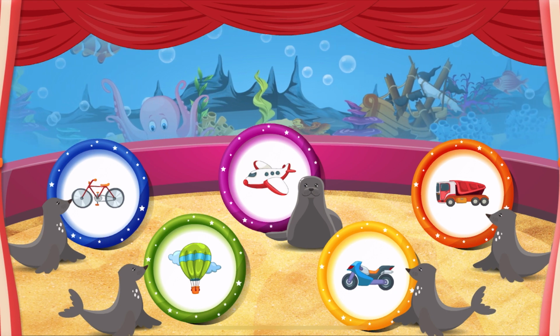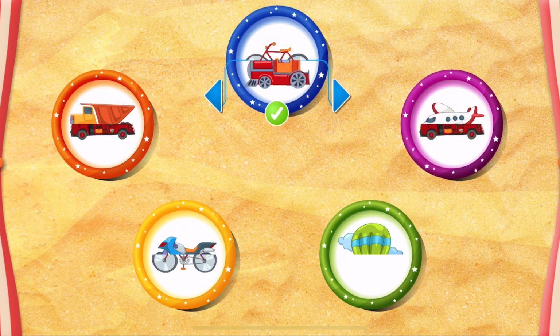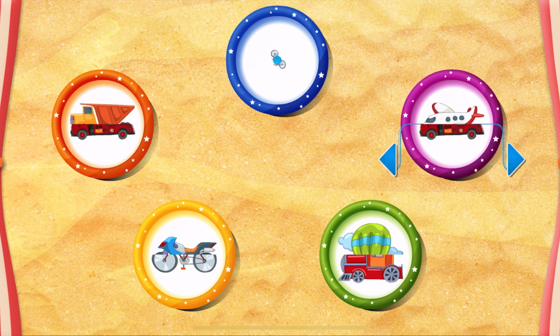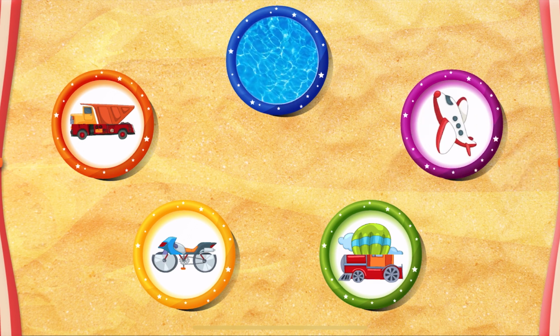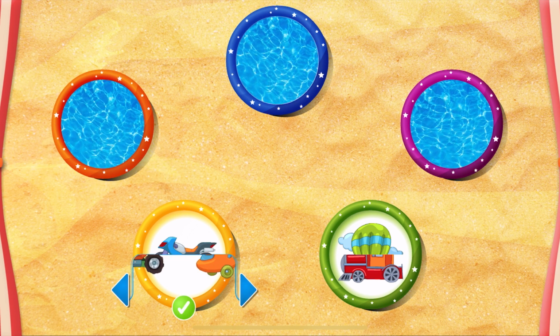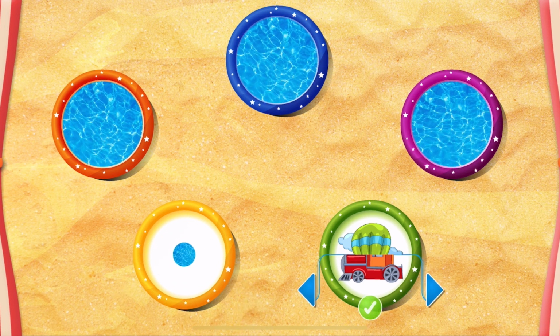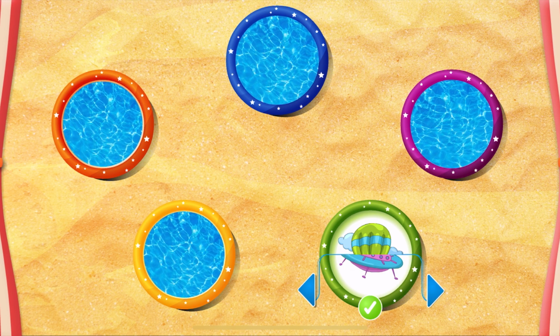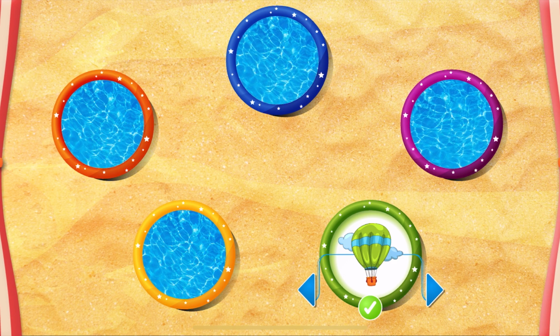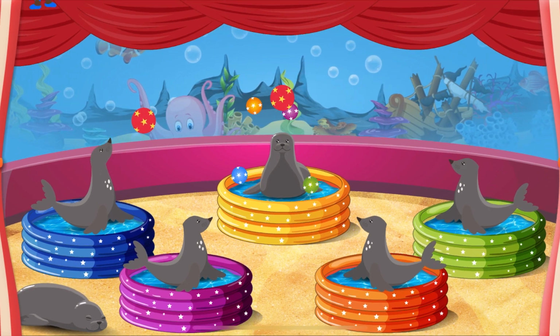Can you figure out what's hiding in each pool? Complete the pictures to open the pools. Tap on the arrow till you complete each picture. Then tap the check mark to check your work. Bike. Plane. Truck. Motorcycle. Balloon. All the pools are open now!